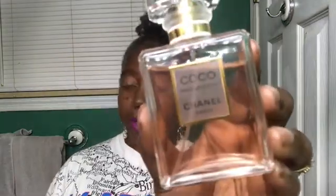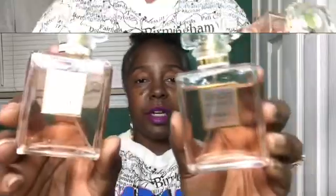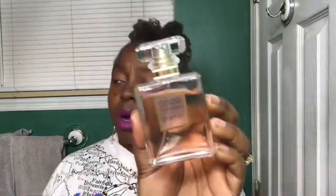So, let's compare the two. We have the original Mademoiselle, and we have Intense. I would say these are two sisters. I would say they're two cousins that are like sisters. So let's describe Mademoiselle as a person. Mademoiselle is well put together. I envision her as a younger person, maybe I'd say late 20s, early 30s. And she wears all the right clothing. Hair is always perfect. She's just really fun.